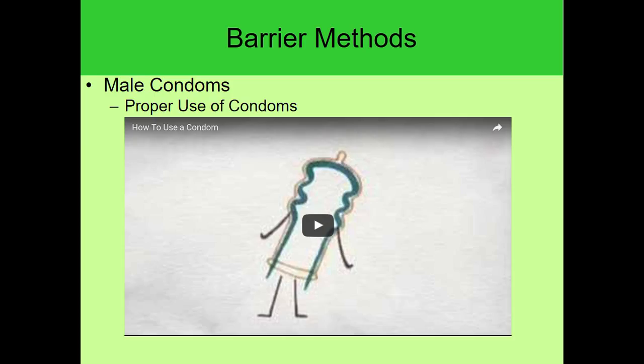And then the critical factor is that after ejaculation, the penis needs to be withdrawn from the partner, and then you stay away. You keep the penis away from the vagina after that. You have to just assume that there's live sperm anywhere that was under the condom. You want to dispose of the condom responsibly. You don't want to throw it on the street or in the bushes. You want to put it into some kind of receptacle.